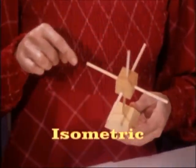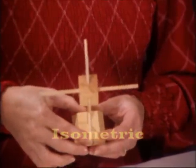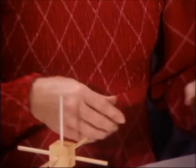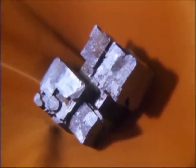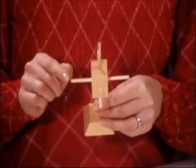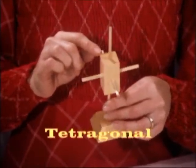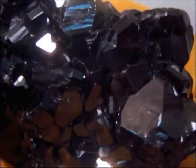The isometric system has 3 axes of equal length. The angle between each axis and all the others is always 90 degrees. Fluorite is one of the best examples of this system. Galena also shows well-formed isometric crystals. When one axis is longer or shorter than the other 2, and the axes are at 90 degrees, the crystals are classed as tetragonal. Many tetragonal crystals can be seen in this specimen of wolframite, and in this cluster of cassiterite crystals.